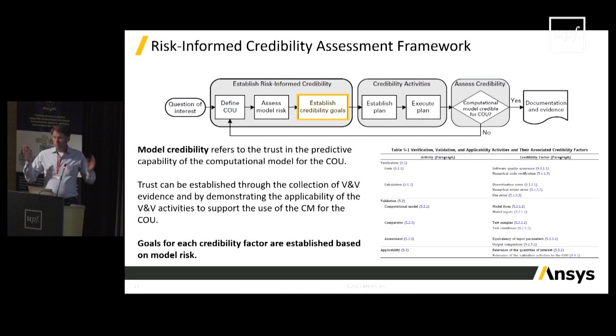And just as an aside, I see a few people taking pictures. Anyone who wants a copy of this presentation, you can email me or I can share it with you. I'm more than happy to share a PDF of it. I don't mind the pictures either, but I'm happy to share a copy of the presentation.